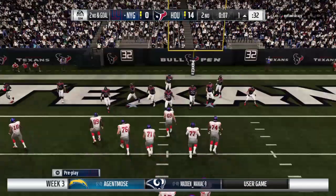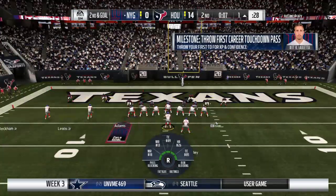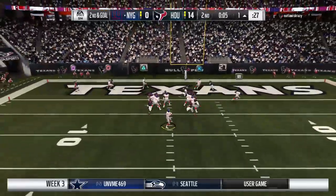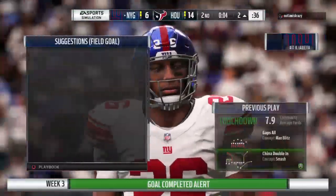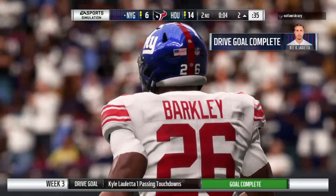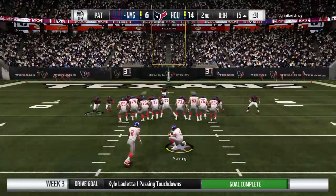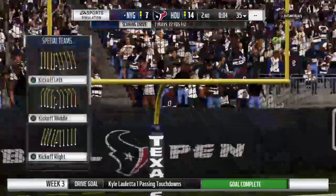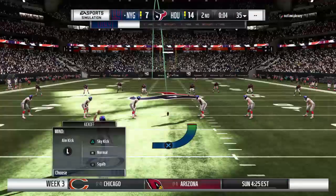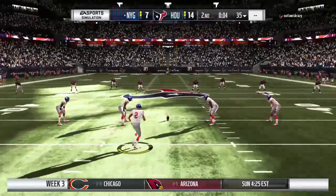Another shot from the 1 on 2nd and goal. Loletta back to the air. He dumps it off to Barkley. And he will take it on in for a Giant touchdown. Saquon Barkley in the final seconds of the first half. And the Giants have got it back to a 1-score game. PAT up and good by Rosas. And that'll make our score 14-7. Rosas now to kick this one away.